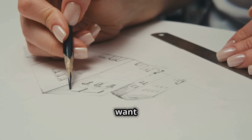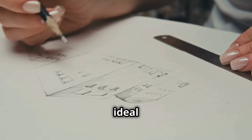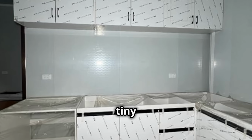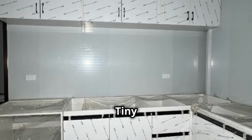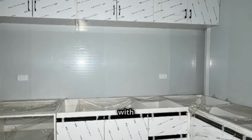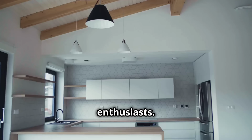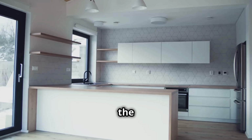This one's for those who want to design their dream tiny home. Imagine sketching out your ideal living space and seeing it come to life. If you're looking for the ultimate tiny home experience, look no further than the Customizable Foldable Tiny Home. It combines luxury with practicality, making it a top choice for tiny home enthusiasts. This is the Rolls-Royce of tiny homes, the creme de la creme, the top of the line.